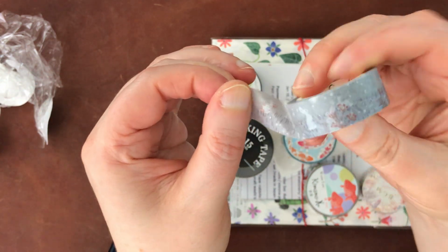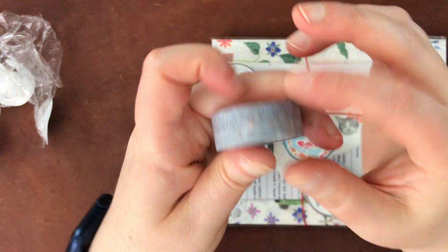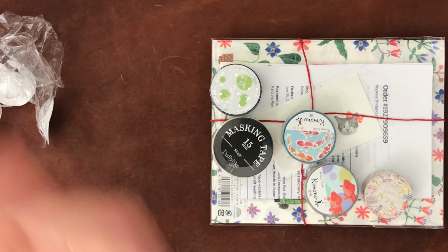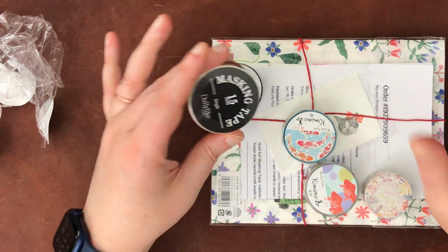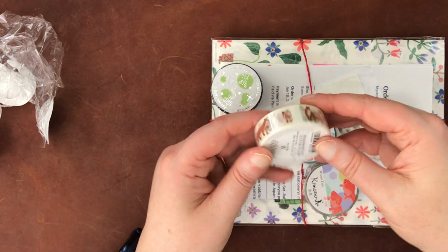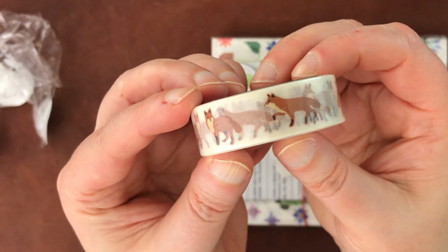And generally what I'm using washi for is to decorate my planner. I don't really use them for anything else, although sometimes if I'm closing a letter or something, I will use it to close the letter. Okay, so that's the end of the rabbit stuff, I think. And then these are more sort of like nature scenes. So this is foxes. Very cute.